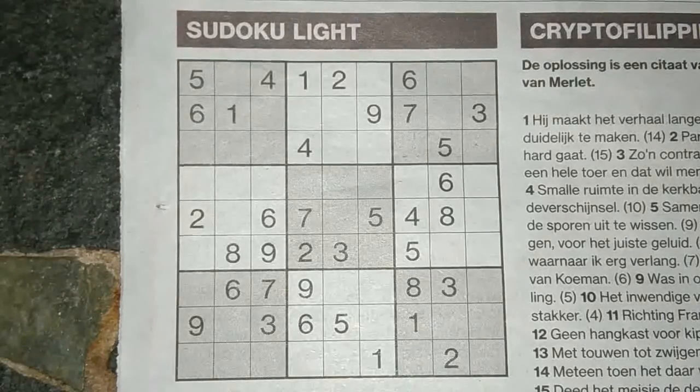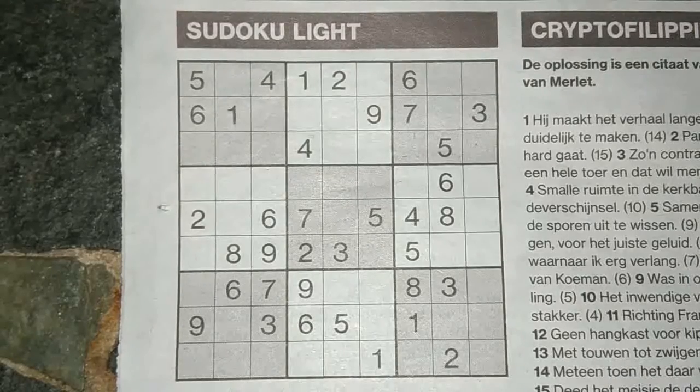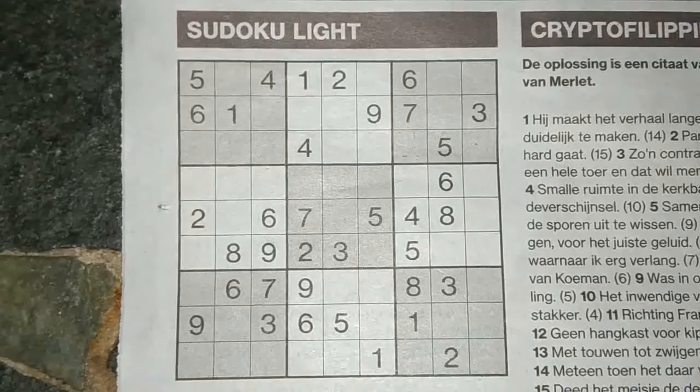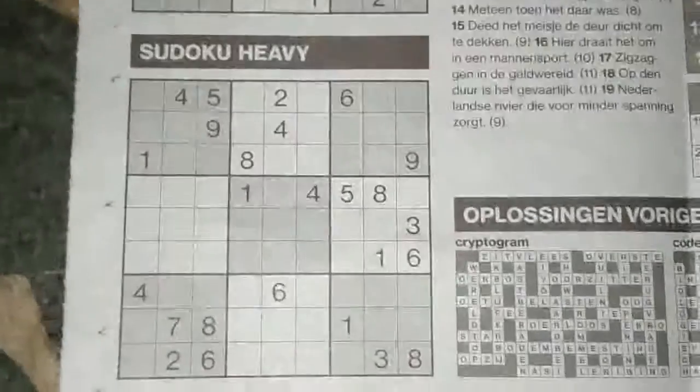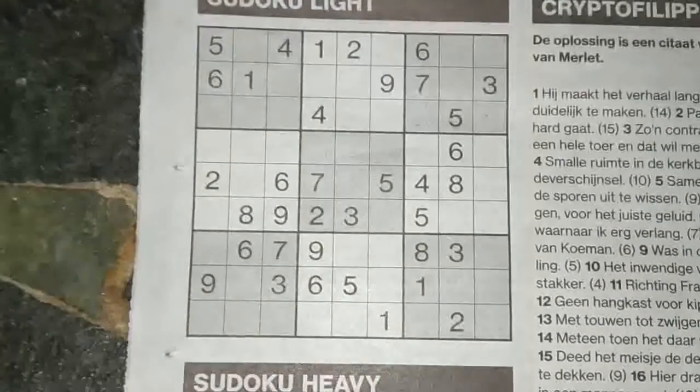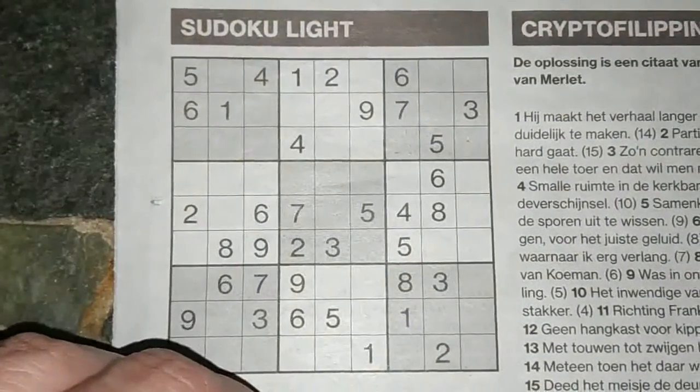January the 24th, 2020. We have two Sudokus, two beautiful Sudokus, a light Sudoku and a heavy Sudoku. But we will start with the light Sudoku.